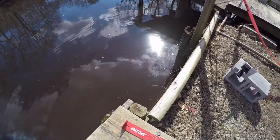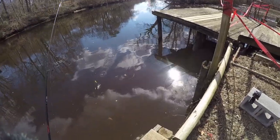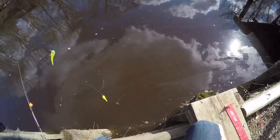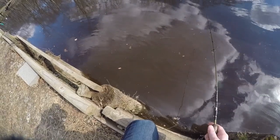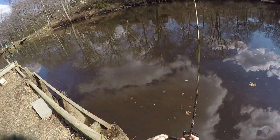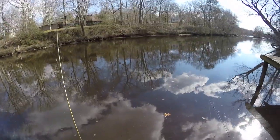I see a whole bunch of shad. That's what that is. Or herring, I mean. It's herring. It's interesting. They're all over the place here. Must be spawning or something. Wow, look at those fish. Just a boatload of them. I mean, I've caught herring up in here before, but I've never seen them in big pods like that. That's pretty neat.